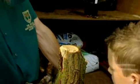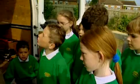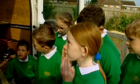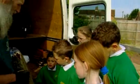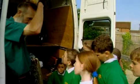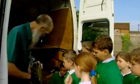The arboriculturists look after trees. So these holes have been made by what? A woodpecker. A woodpecker, yeah. Probably a greater spotted woodpecker, because those are the ones we've got the most of. They're the sort of black and white ones that you see. And they've got a red crown on their heads.